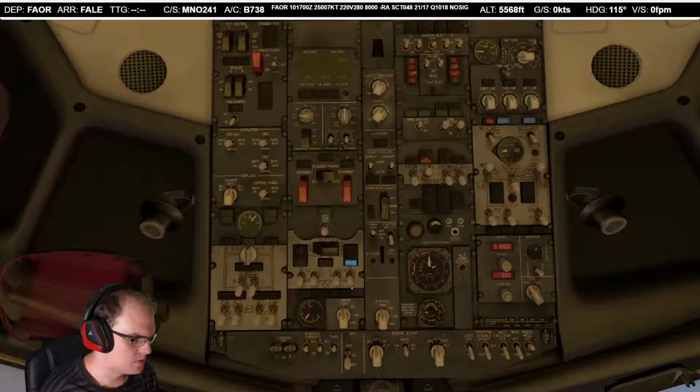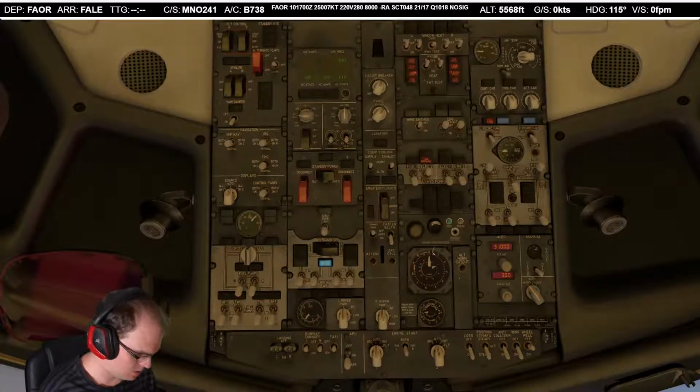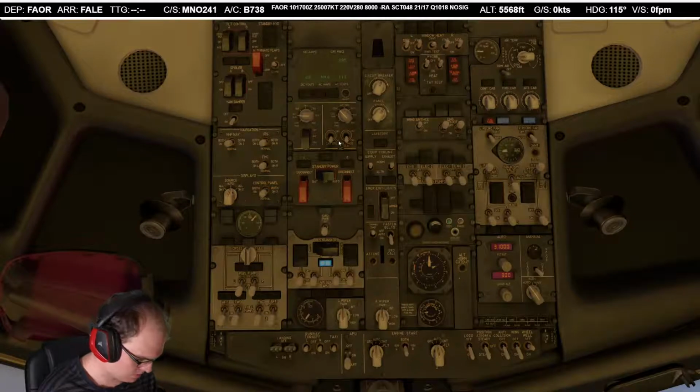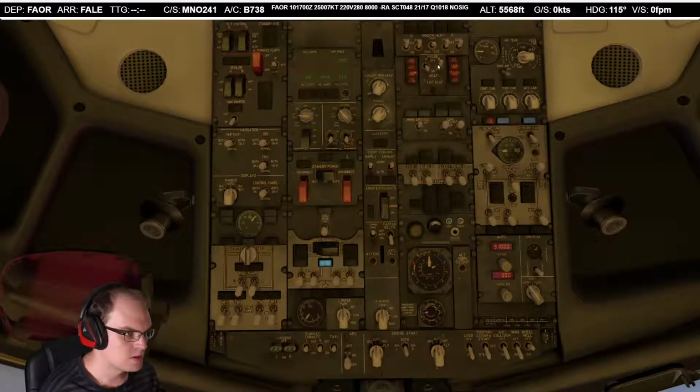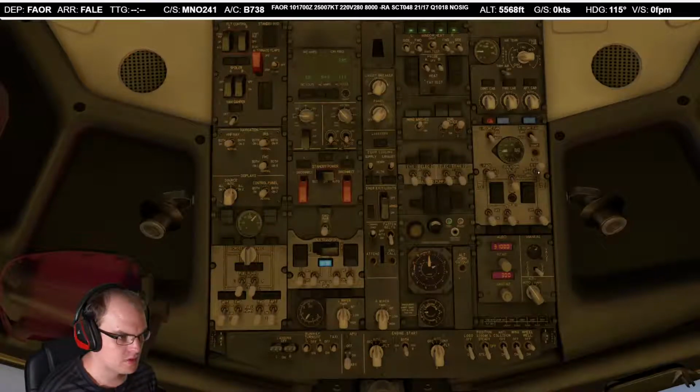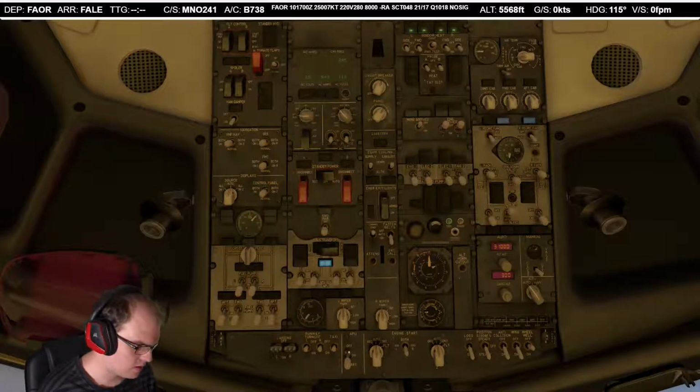We'll switch over to the engines on the generators. We will turn on this guy. We'll switch this from APU over to Gen 1. Probe heat's on. We'll turn on these guys as well. We don't need any anti-ice. It's 20 degrees outside. Left and right packs auto. This can come back to auto. APU bleed can come off, and the APU itself can also come off.